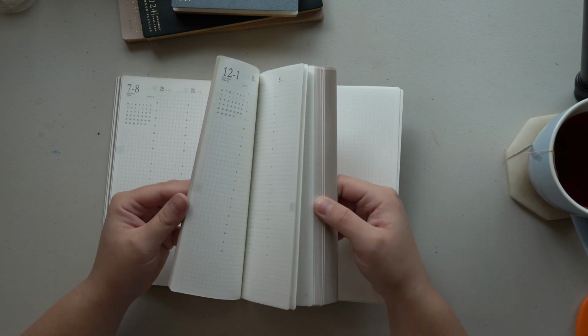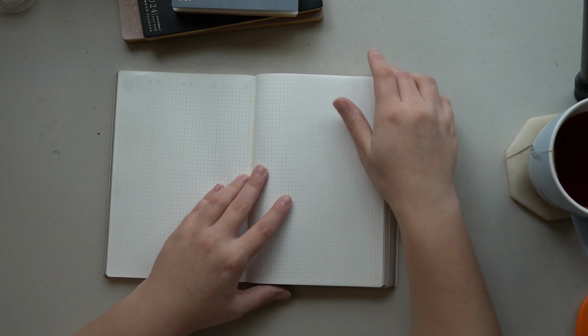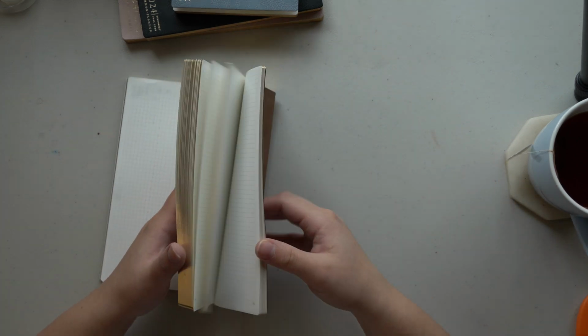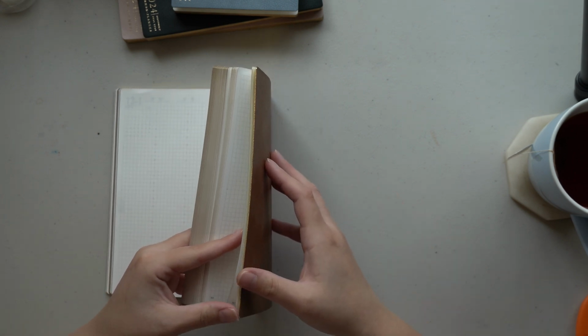And then you have your notes pages. So since this is the full year version, this has 300 and, hold on.